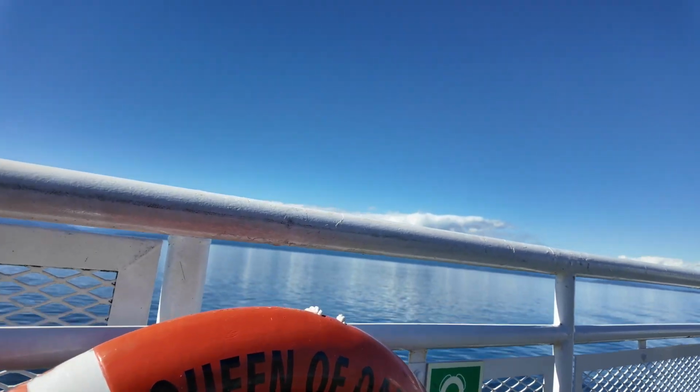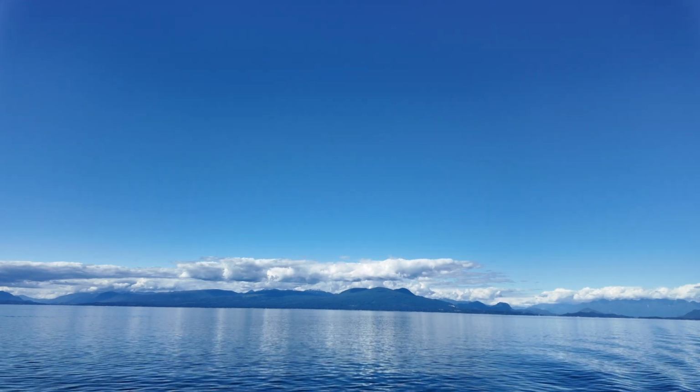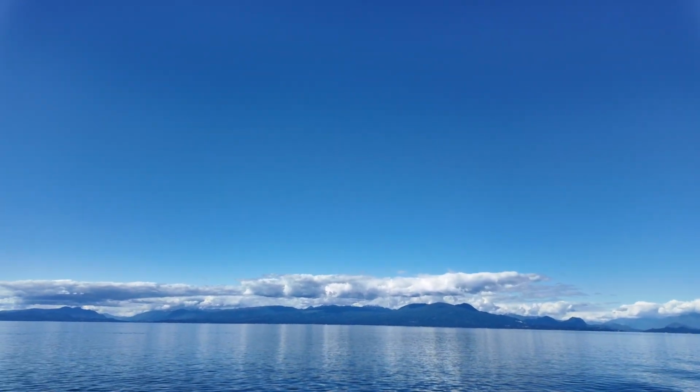Once on the ferry, we soaked in the stunning ocean views, filled with excitement for our island adventure. So it's the late evening, well, not late evening, but the afternoon of day 5. So we had to kind of kill some time in Vancouver today. But now we are finally on the ferry, and the ferry is finally moving.